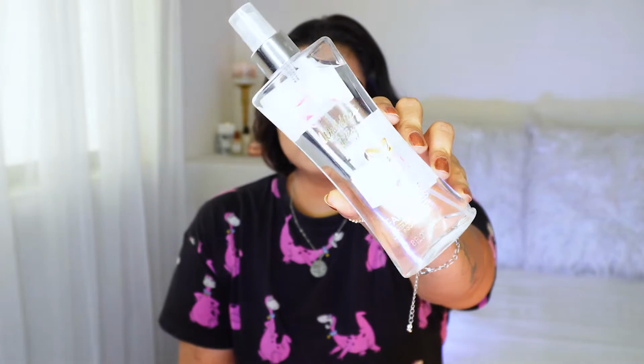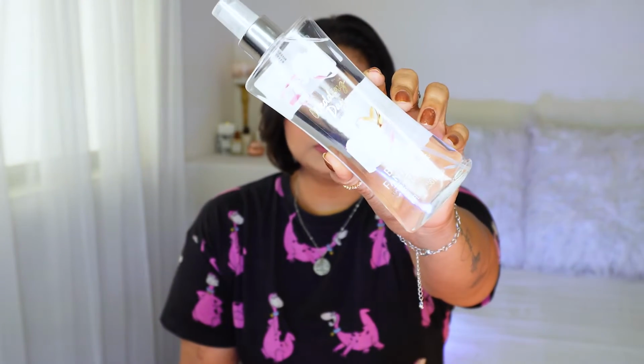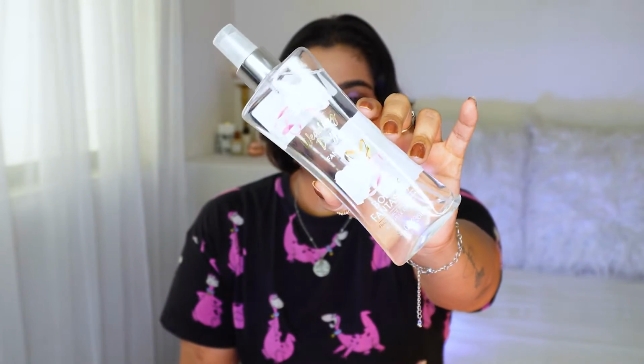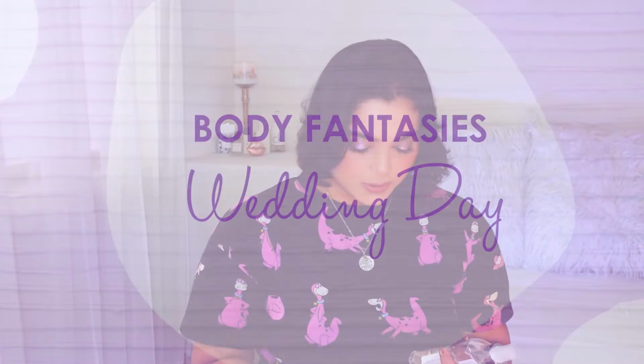Next up, we have Wedding Day. And the problem with this one was, the previous one came without a cap and this one came a little crushed. If you can see at the bottle, it's a little crushed down here. So yeah, that's a little annoying. I mean, they have probably not been storing them well. I can't say what's happening.